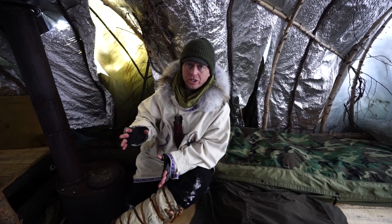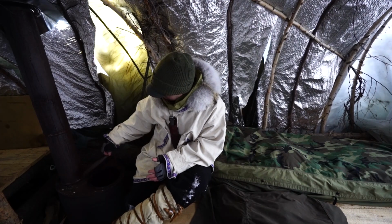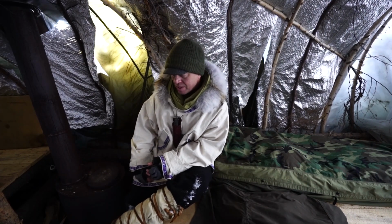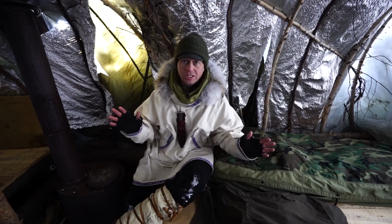This is an older shelter. It's been here for many years. You can see from the rust in the stove, it's seen better days. But without getting into too much depth on that, I really want to talk about the sleep system, and I will do another video on just the super shelter.